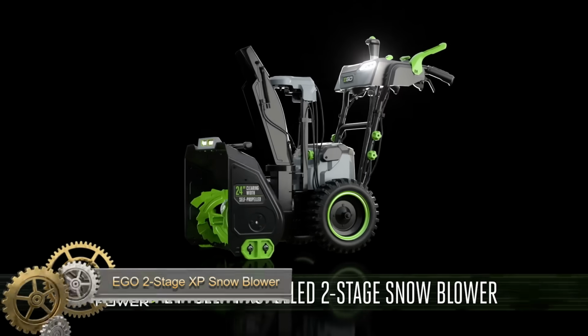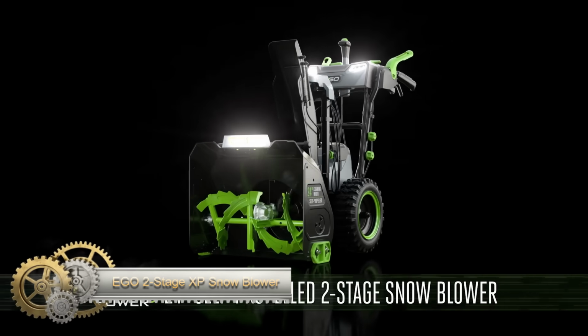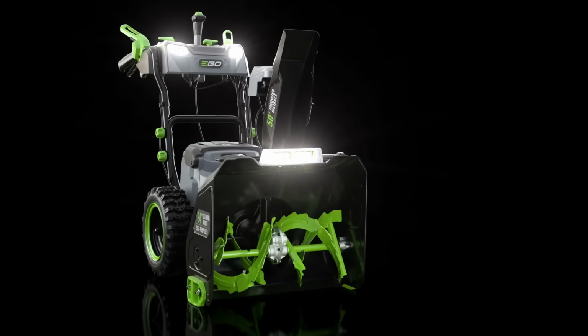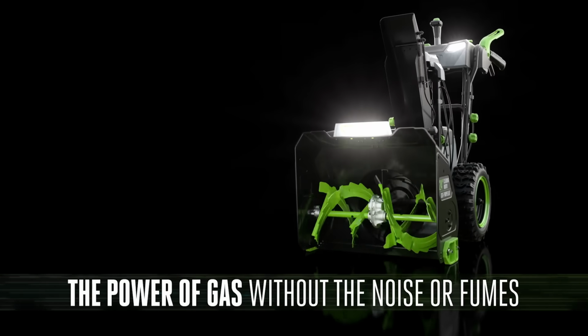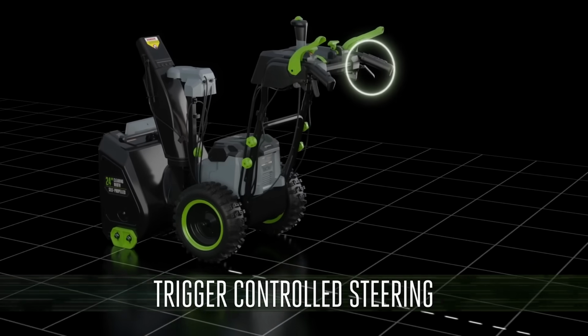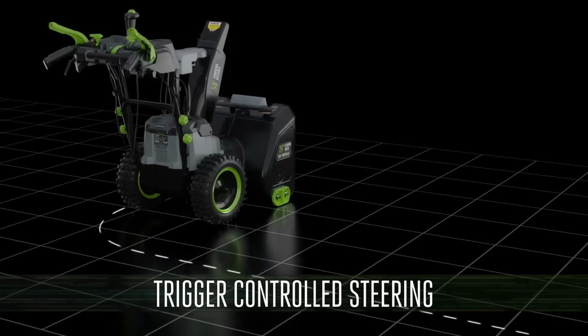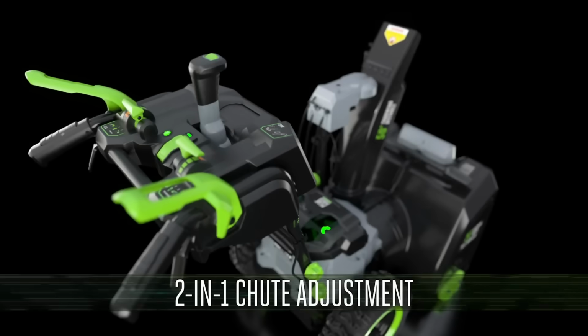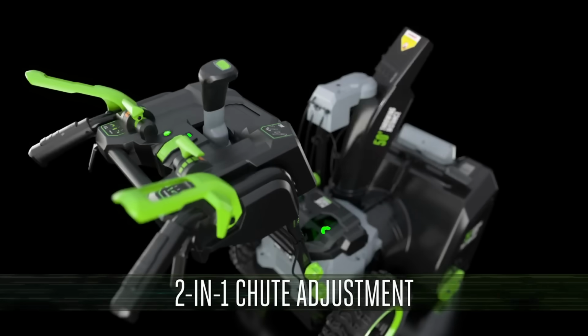The Ego Power Plus 24-inch self-propelled 2-stage XP snowblower with peak power delivers gas-beating performance without noise and fumes. Its 24-inch design, heated grips, and trigger-controlled steering enhance comfort and control. The 2-in-1 chute adjustment and 200-degree directional control ensure efficient snow removal.